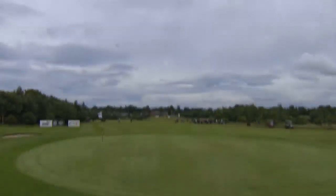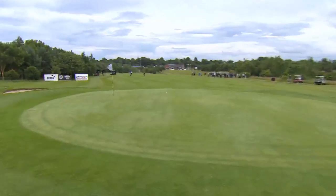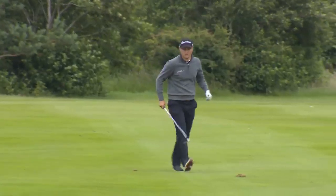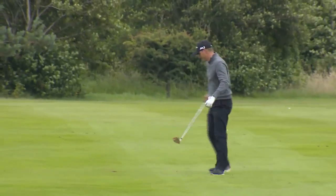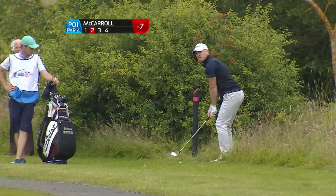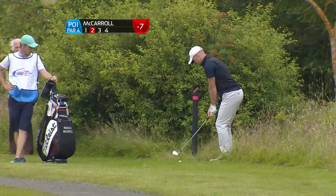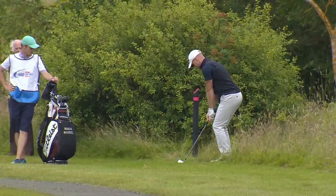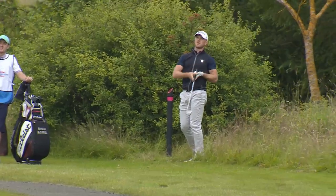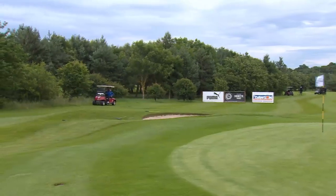Drifting off the left, using the wind. Oh, and this is better than earlier. Just shy of pin high, coming up the slope a little bit. Might have a hint at left to right in that putt. He was tied second at Montrose with a final round 64. Is he going to go one better this time? Well, McCarroll has been fortunate, as the guy suspected. Yeah, Gary said he's got away with one there. Can he use it to his advantage? Oh, he can't.